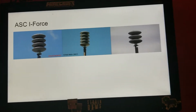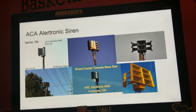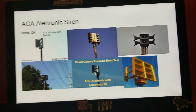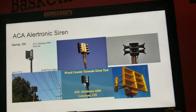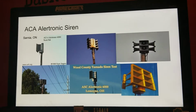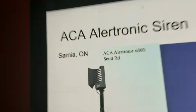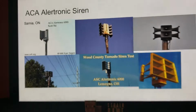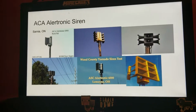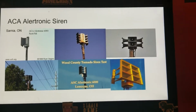So, next slide is, this is a good one. ACA Electronics. So, these used to actually be my top favorite, more than the Thunderbolts. What made me into electronics is I watched this video of the dual tone Electronic 6000, and it sounded so cool that I'm starting to like electronics. So I got some electronics right here so you can see what they look like.